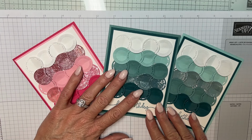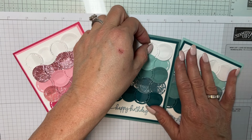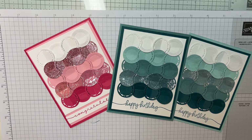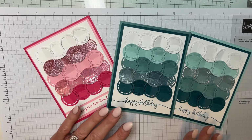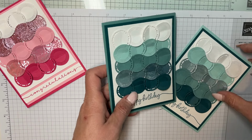Y'all, I think these are so fun. Once you get it and you're not talking and you're not on camera, it's pretty easy to do. The hardest part is die cutting. Truly, that's the only hard part of this whole card. Give me a shout. Tell me what you think. Tell me what you liked, didn't like. There's no dog barking.